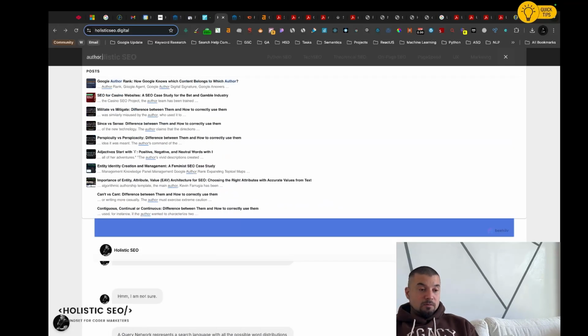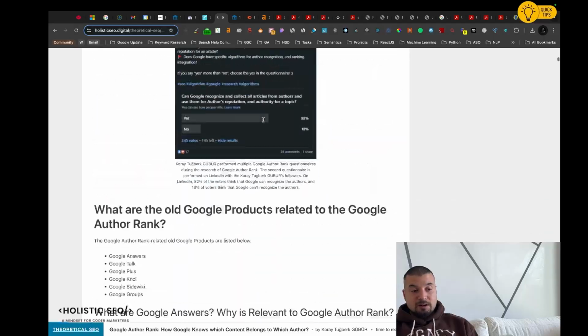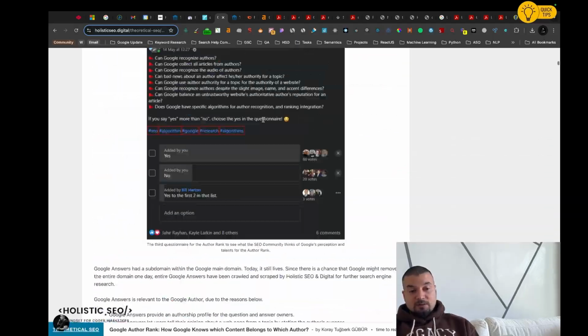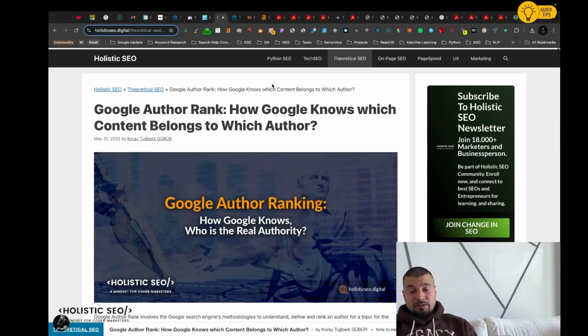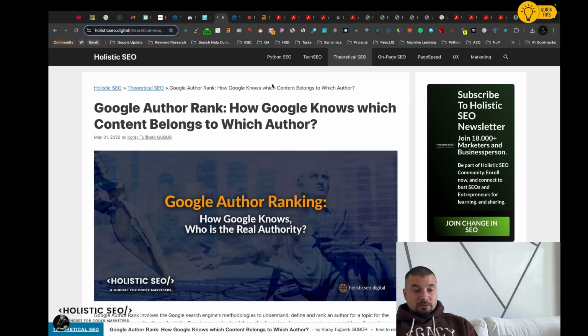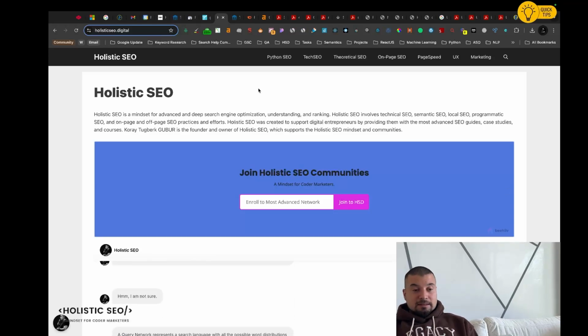For instance, if I go to this specific research, it's a unique research that you won't find anywhere else. It is unique and valuable, but it doesn't target any query at all. It's not searched on Google. So that's why the website doesn't have much of an SEO purpose. And the first problem with these types of websites is that they are very stale.